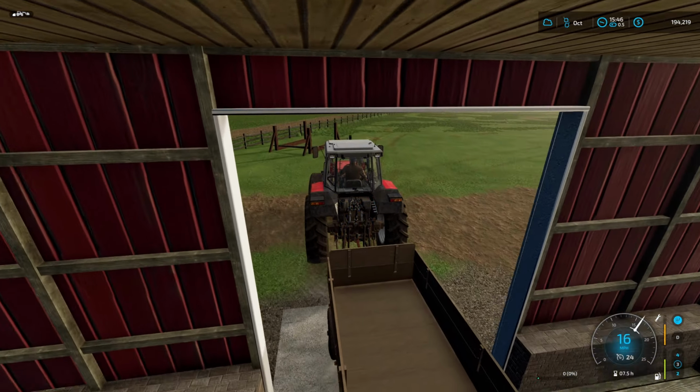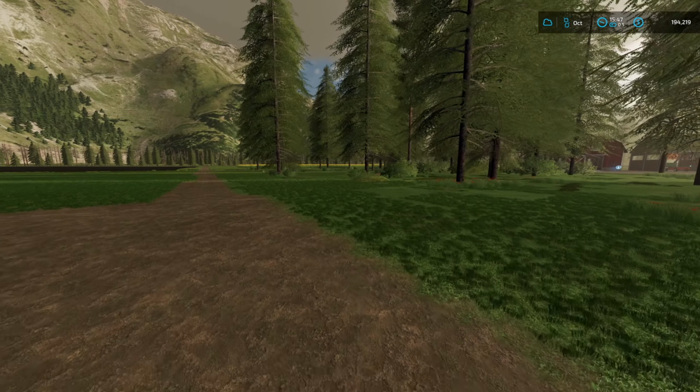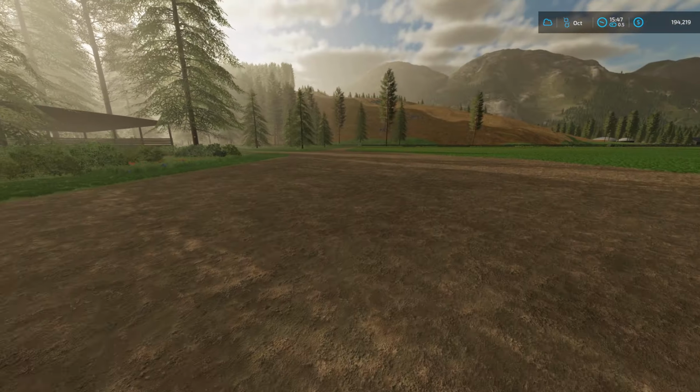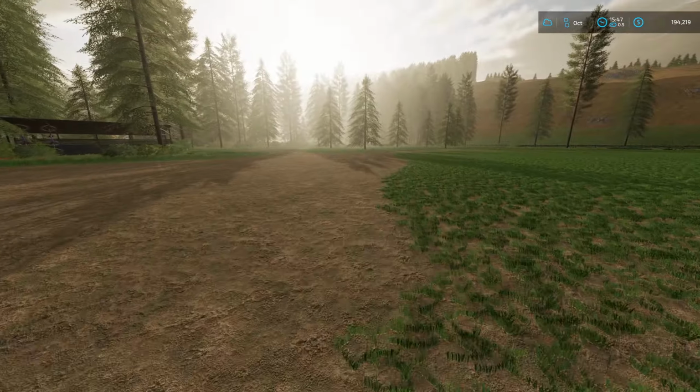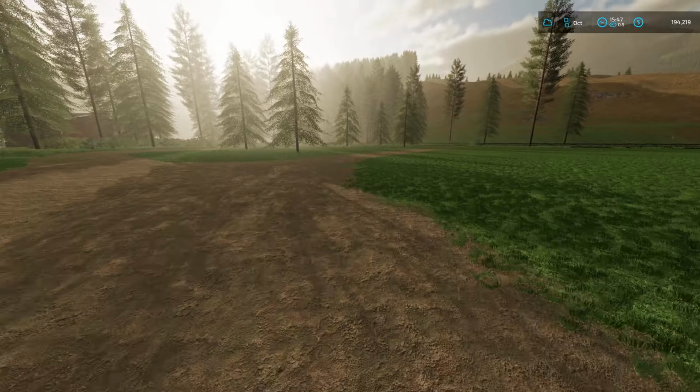There we go. Yeah, it looks pretty good. Pretty happy with this. We can make us a nice field out of this if we want to. We've got everything we need.